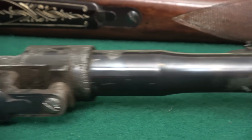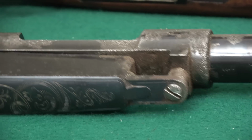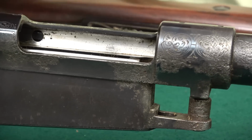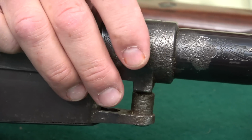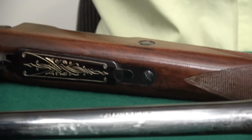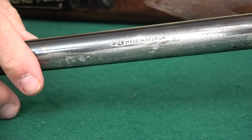But we've got some rust, really severe rust happening here. And as you know, I like projects. I don't have as much time as I used to, especially with the channel, which is actually a wonderful thing. But this looks unsolvable. It's not unsolvable. You can draw file the barrel. And actually, I started. That's when I decided to make the video. I started draw filing.